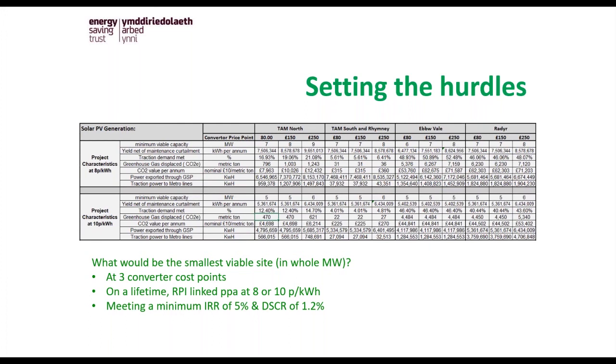So across the different lines, we had to model for the different consumptions, but you can see, particularly in the traction demand met line, which is the one that I find most interesting in these tables, that you can start to meet quite a significant amount of traction demand with one site, but also with more than one site once you add them together and maximize the capacity, which is shown on the next slide, please.